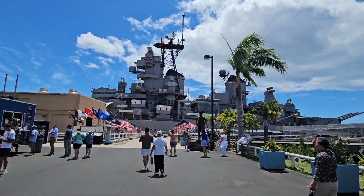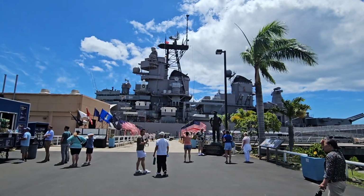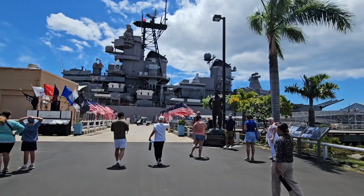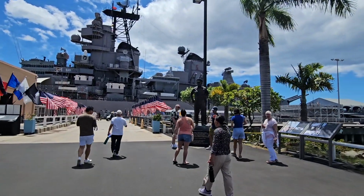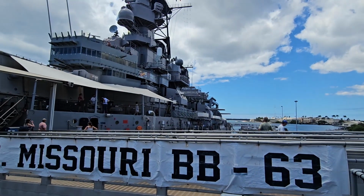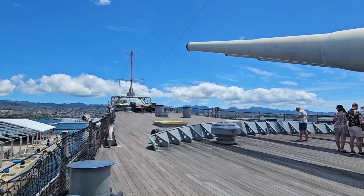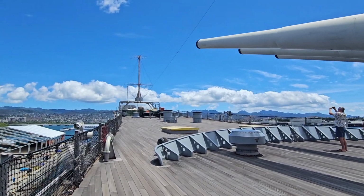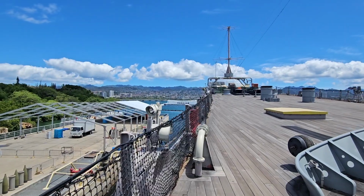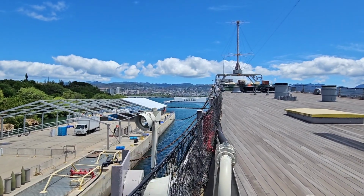Our final stop for this tour today is the battleship Missouri. We have a statue of Admiral Nimitz here. Alright, so we are here on the ship. You can see the USS Arizona site straight ahead.